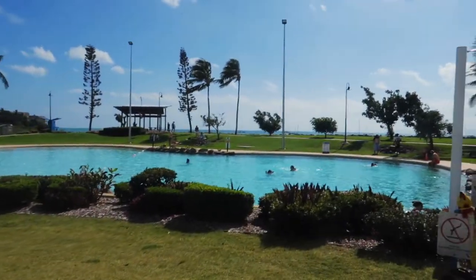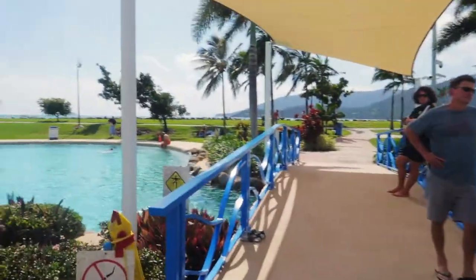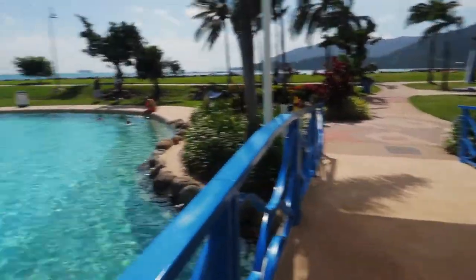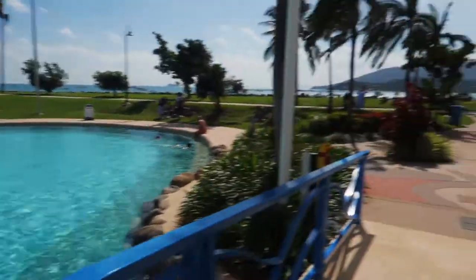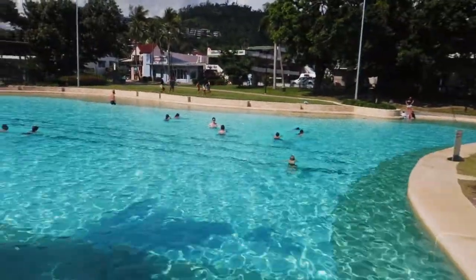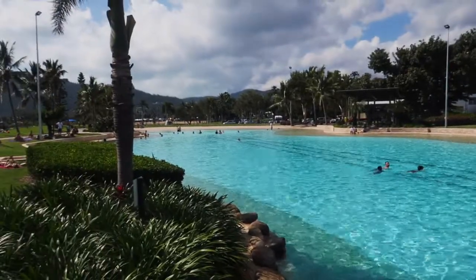Swimming pools. It's pretty sweet, eh? So these ones are all free to swim in. Look what they offer at your own man-made beach.